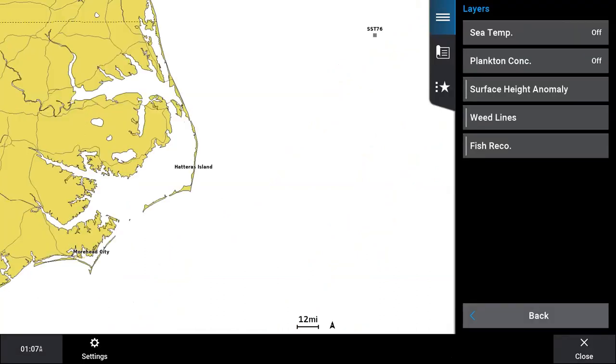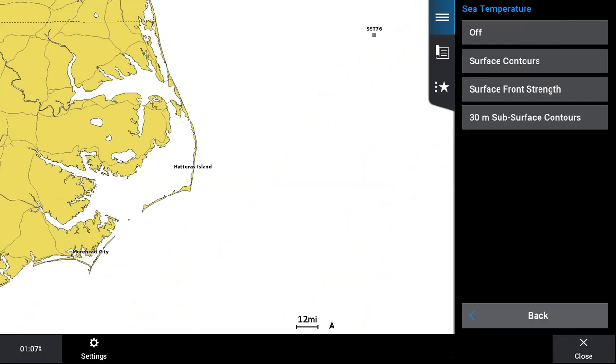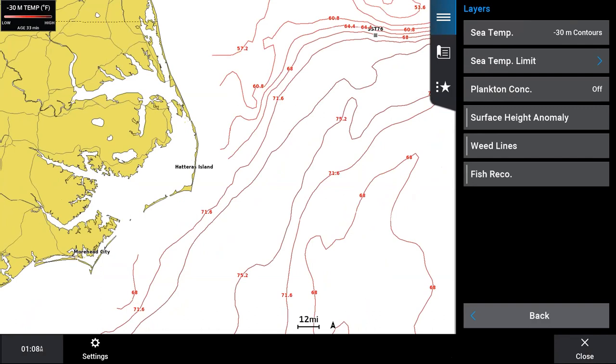So next, we go back into the sea temperature mode and we select the 30 meter subsurface temperature. So I'm going to skip over the middle one for just a minute here. We just looked at surface temperatures. Now we're going to look at temperatures approximately 100 feet down. The folks over at Maxar, they basically have a software algorithm that calculates the subsurface water temperature, and it's been proven to be extremely accurate.